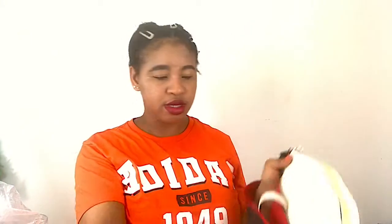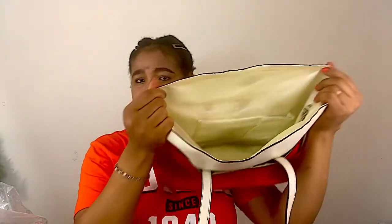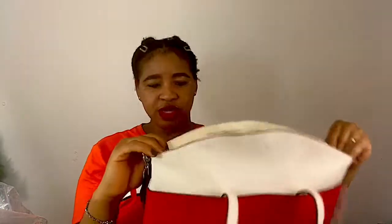Nice, super nice. And the inside is so dreamy. You know how white makes everywhere look dreamy. Like, hello, see, this is silk, this is milk. I think this is milk color. This is beautiful, super beautiful. This is a Carpisa bag.